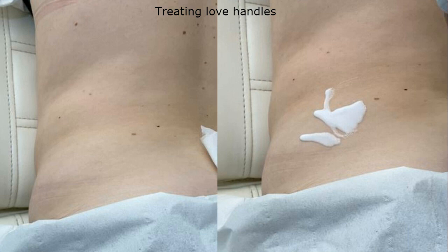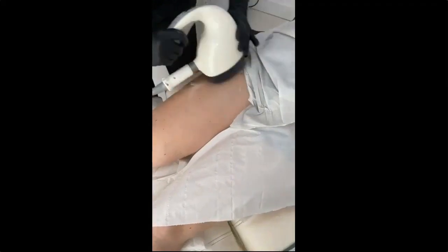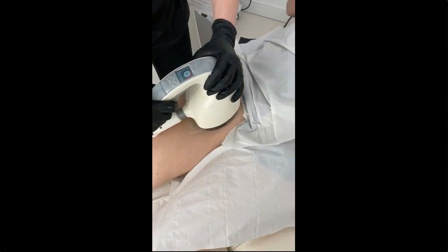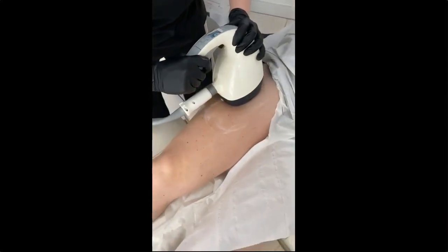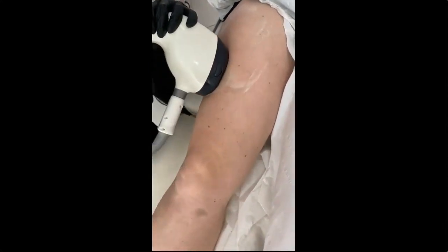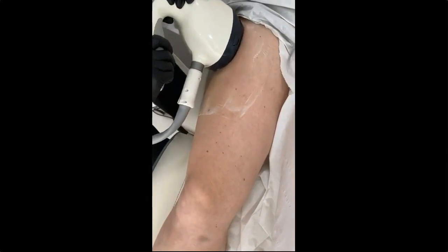So let's have a look at the results. Go. Oh, now it's there. So you have to be slow when you do it, but not too slow, because then it gets hot.